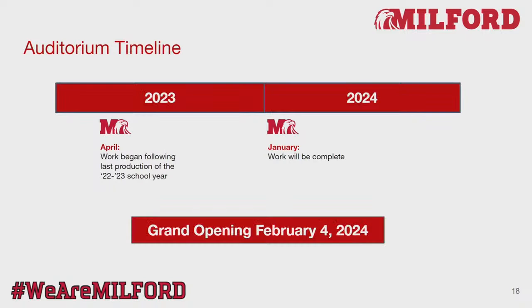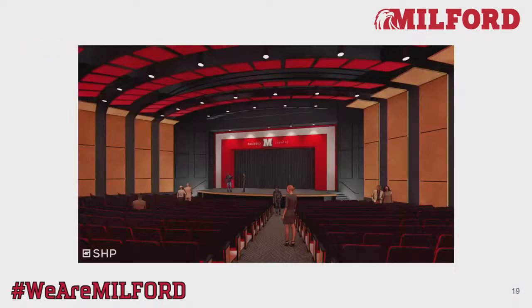So work began in April. We started pretty much right after the spring production that the drama department had. So they started before school was out, and they've been working in the auditorium all summer, continuing on today, and work will be complete on December 31st, which is the contractual substantial completion, and we have a grand opening scheduled for February 4th. For anybody who's a football fan, that's actually Pro Bowl weekend, so you won't miss any playoff games. But I'm sure Josh and Krista will get some more information about that as we get a little bit closer.